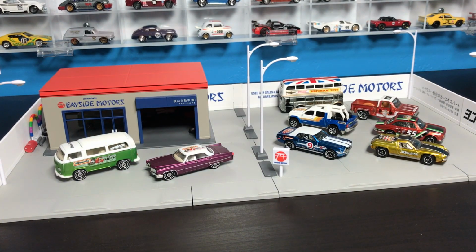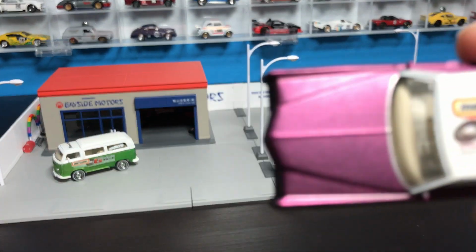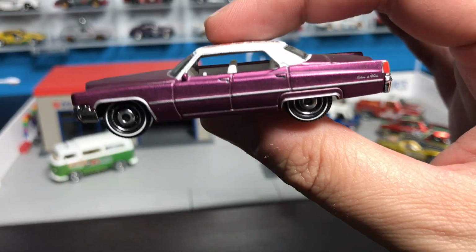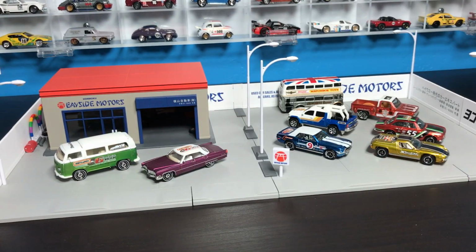I go pretty much every year. I don't think I've missed for the last 9 or 10 years. Here's from the 6th event in 2008. The Cadillac Sedan DeVille. Beautiful kind of rose purple color. Anyway, I don't miss it. I'm not going to miss this year either.